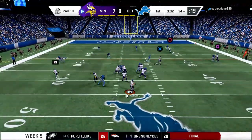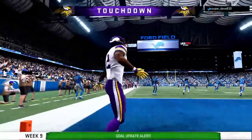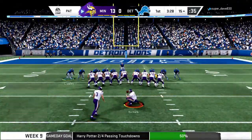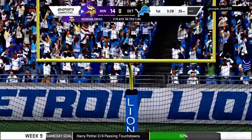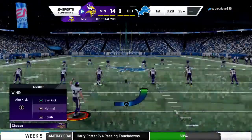Throwing on 2nd and 8. Rodgers. Got a man. It's caught at the 6-yard line. Touchdown, Vikings. As his guys are in for 6. And the Vikings are going to widen that advantage. Extra point by Carlson, up and good. And it's now 14-0. 14, Lions, nothing.